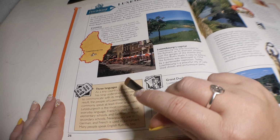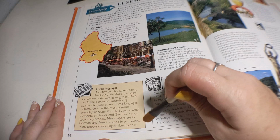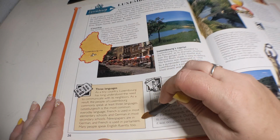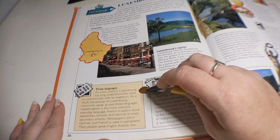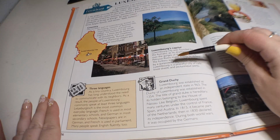Luxembourgish is the most common everyday language. French is used in most elementary schools and German in most secondary schools. Newspapers are in German and French is used in Parliament. Many people speak English fluently too.